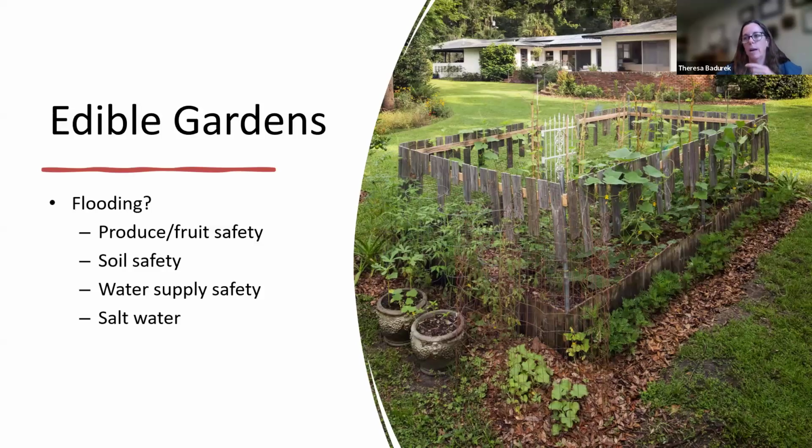And I have a list of surge, what I call them, surge resistant species that we put together, and I'm going to give it to Sydney. So she can email that out with this presentation for you guys. So if you live in an area where you're surge prone, then you can start to think about better plant selection for that area.